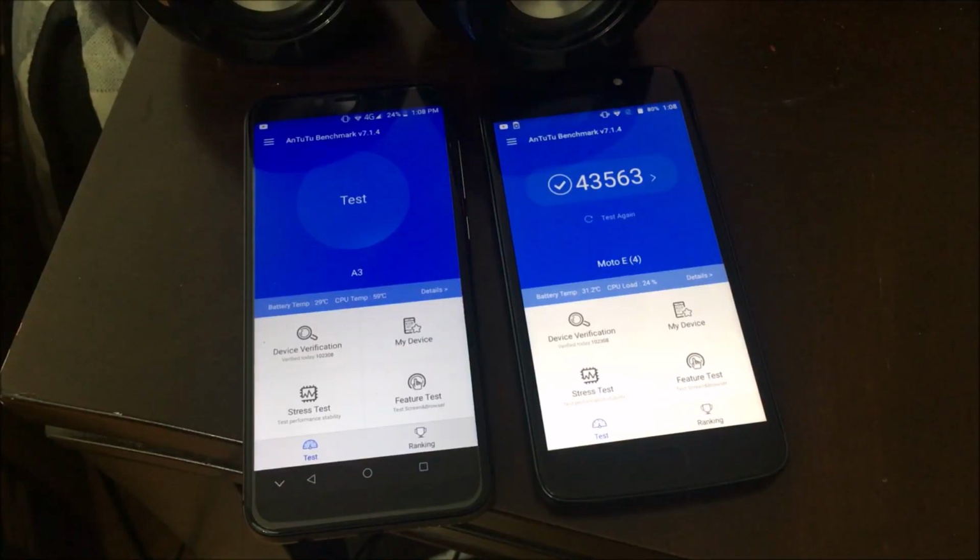Unfortunately, the same thing with the AnTuTu benchmark checks. The information that I had for the test results on the A3, for some reason it isn't there anymore. I guess it just got lost somehow. I guess I'll have to do another test. But from memory, I do remember getting about a 43,000. Similar numbers to the Motorola E4 here.